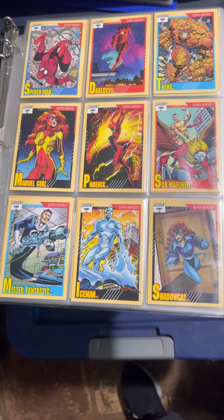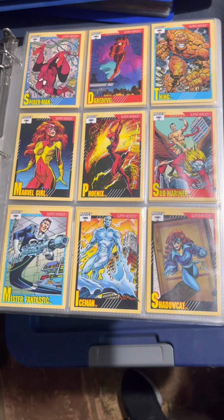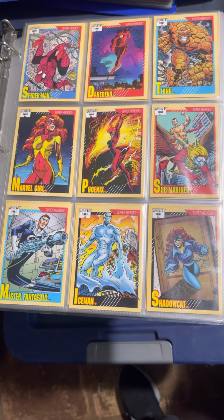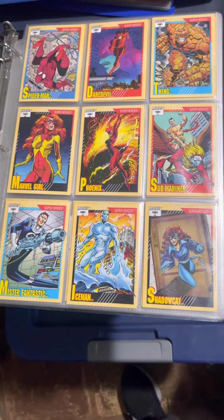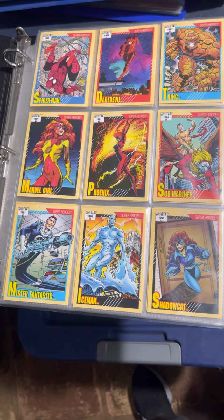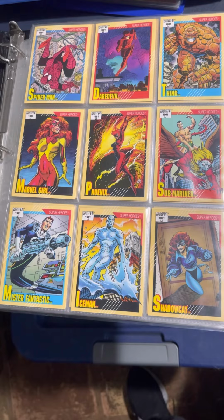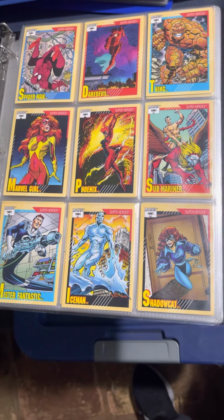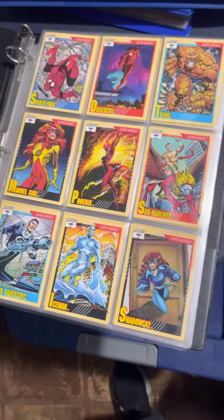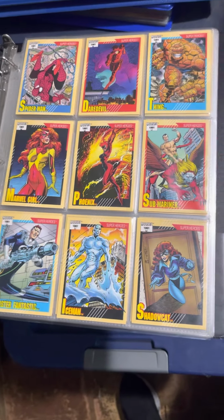I just sold this today. It's the 1991 Marvel cards. Someone's gonna pick this up. I have two of this, so I'm keeping one for myself. Right here we have Spider-Man, Daredevil, Thing, Marvel Girl, Phoenix, Submariner, Mr. Fantastic, Iceman, Shadowcat. This is the base set, 162 cards.